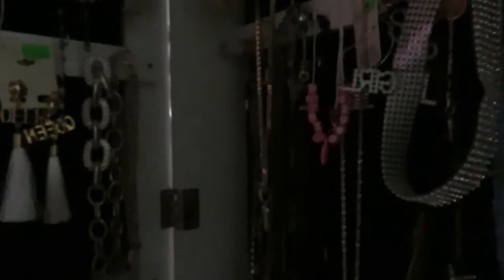This is my jewelry case. And it just lets me know I got so much jewelry. It's a lot. Gotta unlock it. Because I barely even come in here because I got jewelry in my room. Like, I keep most of my jewelry that I wear unless I need something different, and I come in here.